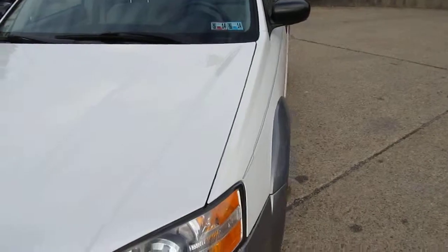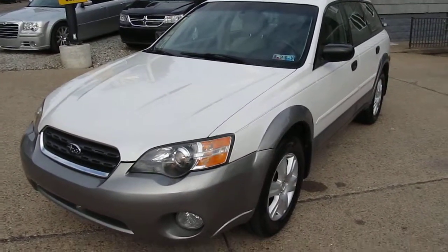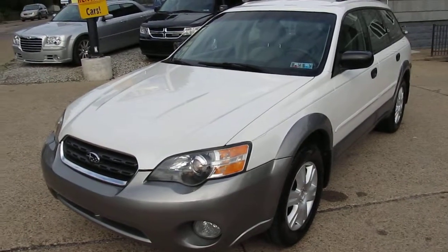But clean, runs good. These Subarus have a lot of life left in them at 140,000 miles. You see them with over 200,000 miles all the time. Let's go ahead and come on in, test drive this car and check it out.